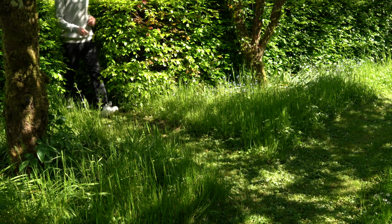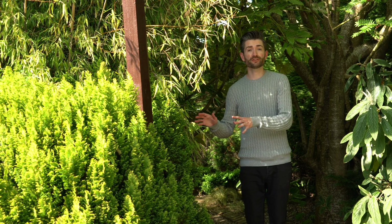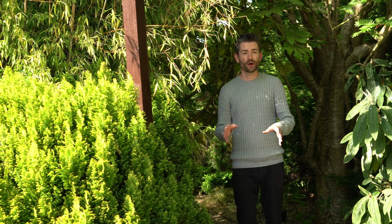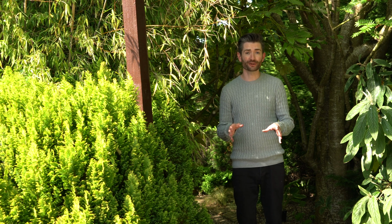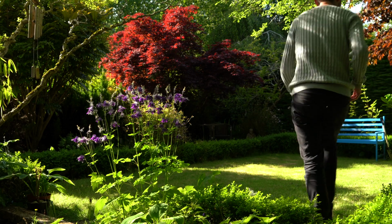Now, you've pretty much seen all of the garden, but there's one other place that I want to show you, and it's back round at the front of the house. So we're just on the other side of the front garden, which you saw a couple of minutes ago, and through this unassuming little gap in the hedge, we have the final part of the garden that I'm going to show you. This is the secret garden.